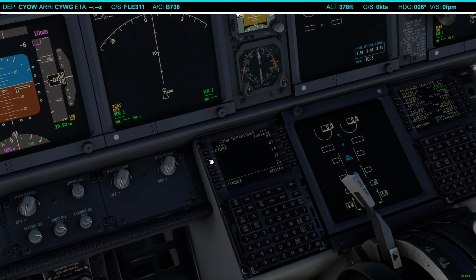Perfect. We are going to be departing on the Ottawa 4 departure out of runway 25. That's where they're currently departing. Go ahead and we'll add in some of our waypoints here from SimBrief. So we're going to go direct Oligo.